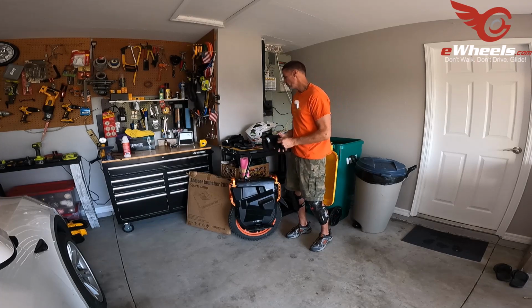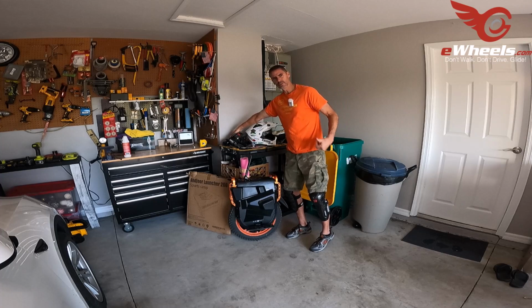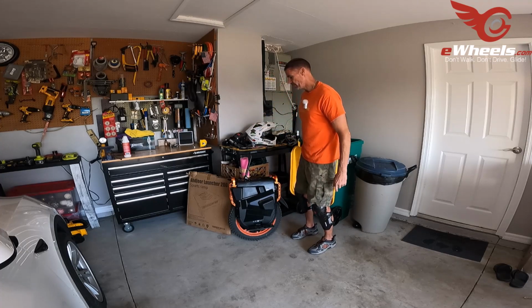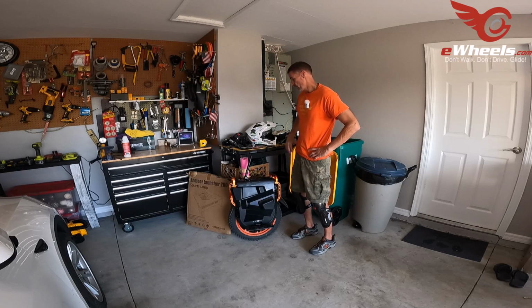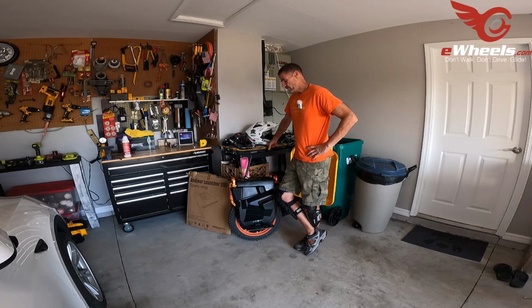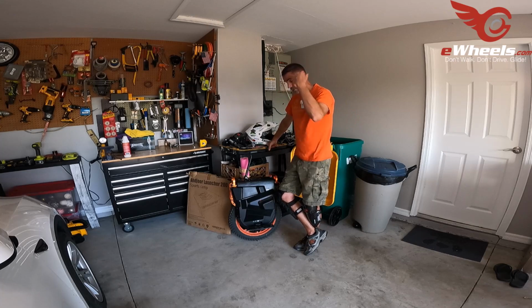As far as other tests I'll be doing, I'll probably be doing similar stuff. I'll be doing a range test. I'll be doing a high-speed test. I was thinking about taking it to the swamp maybe, although the idea of trying to maneuver in the swamp with this thing is a little scary, but maybe.